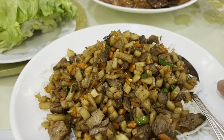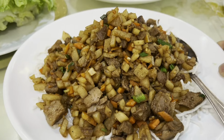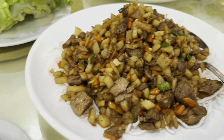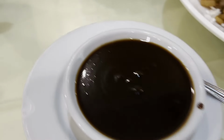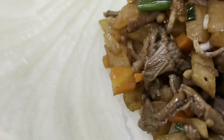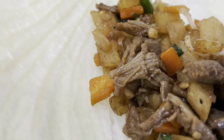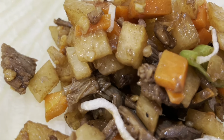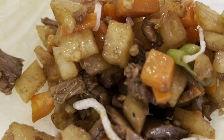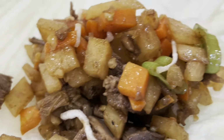So this is the duck. They stir fry it with karabi or other kind of vegetables, some carrots in there, and then they wrap it with the lettuce, and then put the hoisin sauce. Another part of the duck, they stir fried it, so you have this duck stir fry with karabi, probably diced karabi. You get some diced carrots, so a nice savory sauce. And then you put a little bit of this hoisin sauce. The hoisin sauce really makes this wrap.